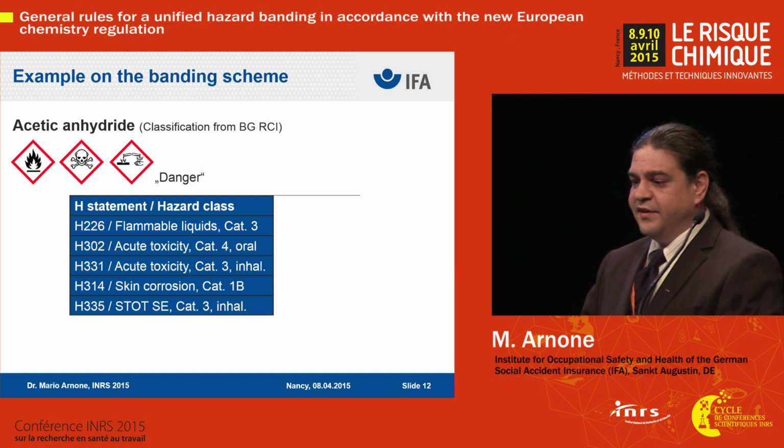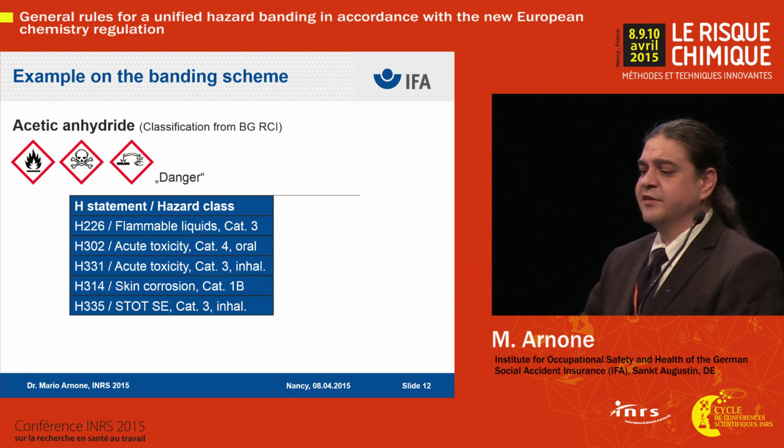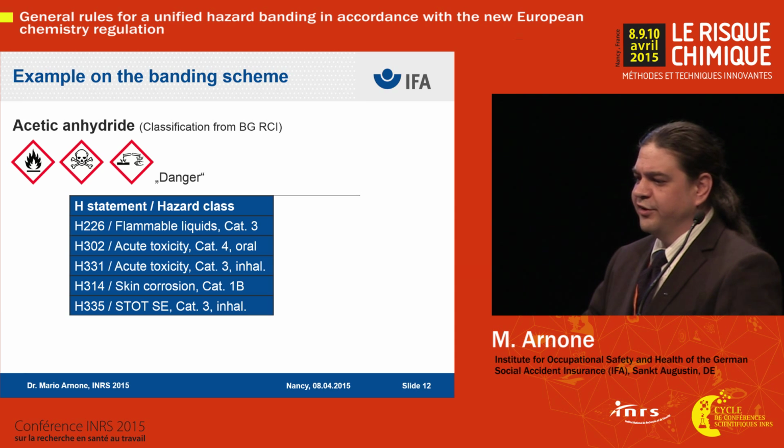I chose acetic anhydride and took the classification from the BG RCI, so from the chemical industry, and they classify the acetic anhydride with the pictograms flame, skull, and this corrosion symbol. The signal word is danger, and the classification is: it's a flammable liquid, it's acute toxic, category 3 oral, category 3 inhalative, and it's a strong skin corrosive, and it's irritating to the respiratory tract.